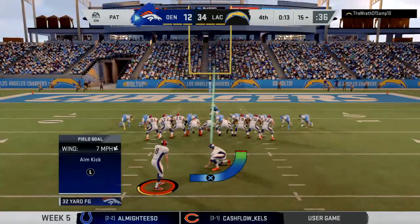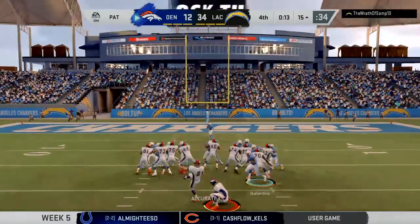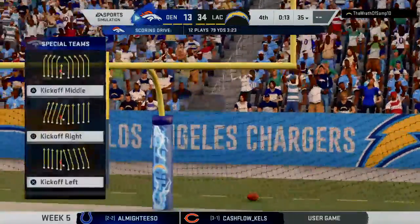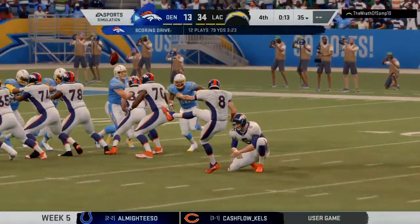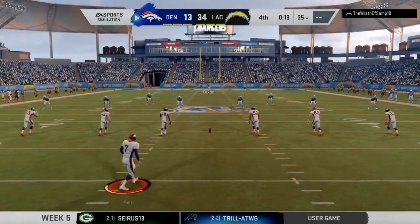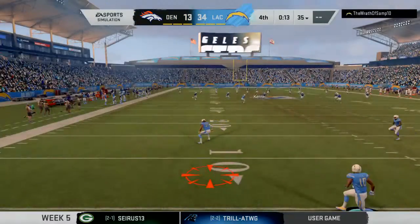On here, Brandon McManus for the point after. And that'll cut the lead back now to 21. Makes the score Chargers 34, Broncos 13. Out is the kickoff unit as they run up and send this one away.